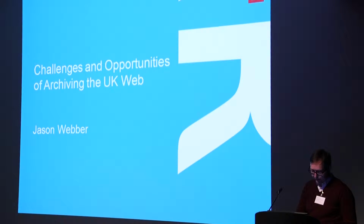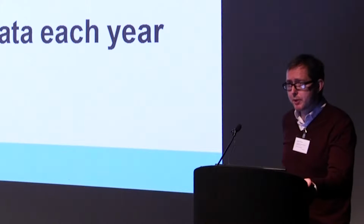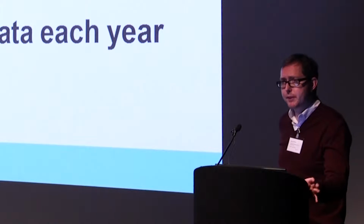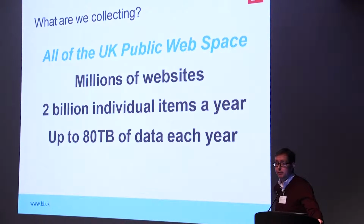Because the archiving of the internet at all is in its 20th anniversary year this year. Started in 1996. So what do we do at the UK Web Archive? Well, these days we try to save all of the UK web space. Millions of websites, probably something in the region of 4 to 10 million websites, depending on how that's defined. What we certainly do have is at least 2.2 billion items every single year.